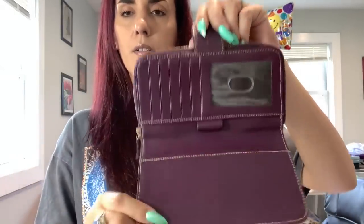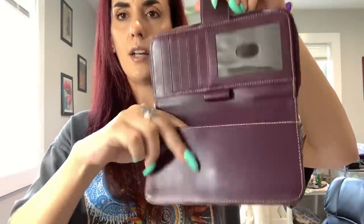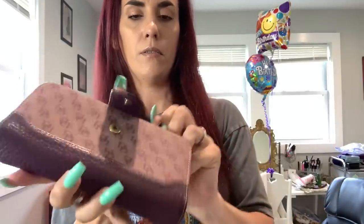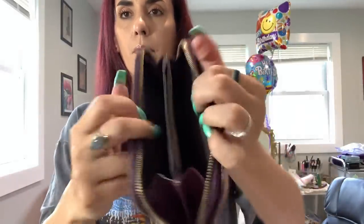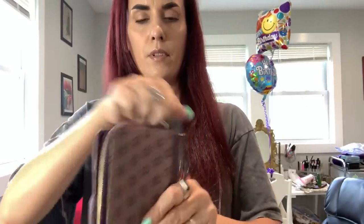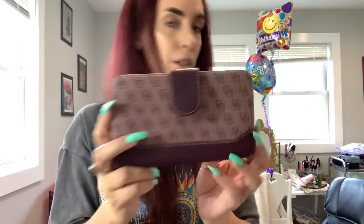Then we have a Dooney & Burke wallet. This is purple fabric and pebbled leather. It's in really nice condition. It may be a little bit faded toward the top. I'm not really sure. To me, it looks okay, but it could have a little bit of fading. So you're gonna pop it open here. Okay, got the purple leather on the inside. You can put a checkbook there if you want. And then your zippered section has your center zipper. Okay, super nice. Purple Dooney & Burke, $25.